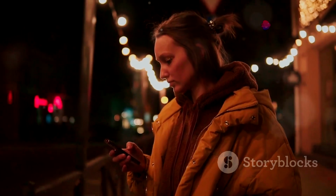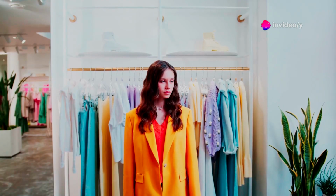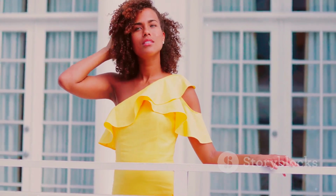If a full dress isn't on the cards, a gorgeous butter yellow top can be just as impactful. Think of a delicate lace camisole in this hue, perhaps peeking out from under a sharp black blazer, or a beautiful off-the-shoulder top in butter yellow paired with sleek black trousers or a dark denim jean for a more relaxed yet still stunning date night look.